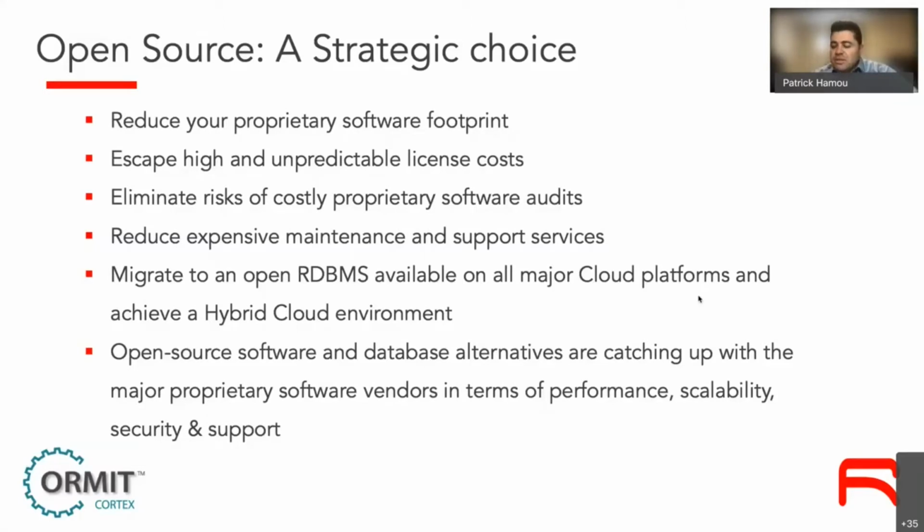Sometimes it's because we want to move towards a major cloud platform and not be completely tied to Oracle specifically. You might want to be moving to Azure, to AWS, to any cloud, whether you want a hybrid deployment or a complete cloud deployment. Well, those alternatives are going to make sense as soon as you move towards PostgreSQL as an example. And in terms of technology, we see more and more that open source is picking up very quickly towards what Oracle has been doing in terms of performance, scalability, security, support, and many other factors. So that's why it now makes more and more sense for companies to take that into consideration.